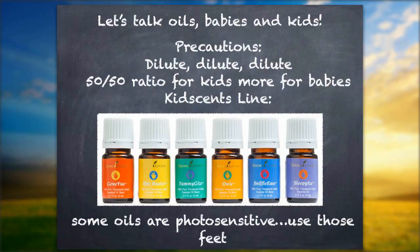But Young Living also has a whole line specifically designed just for kids that you actually don't have to dilute at all. And so those oils include Genius. And I also want to add, when we're reading the names of the bottles, you will pretty much get a general idea. Young Living is really good at naming the oils, so you'll get a good idea of what these are for. So they keep it really simple for usage purposes. So we've got Genius, which is great for focus. We've got Sleepy Eyes, Tummy Ease, Owie, and Sniffle Ease.